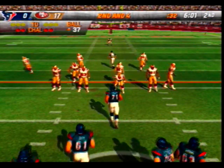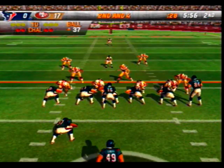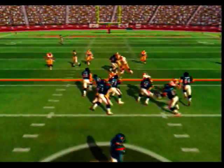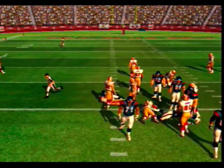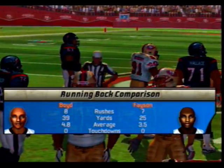Second and 4. Ball on the 37-yard line. The 49ers come out in a 4-3. Wheeler is there on the stop at the 33-yard line. Now let's have a look at what our runners have done up to this point.